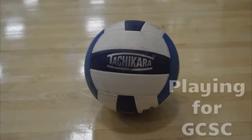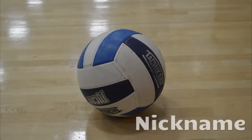The best part of volleyball, I think, is definitely the defense part. I think that's the most exciting part. It was a better program. I heard about it, and I just wanted to transfer. My nickname's D. It's a family nickname. I couldn't say my full name when I was younger, so I always said D when I was little.